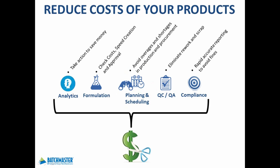BatchMaster ERP reduces your paperwork, increases user productivity, and streamlines your operation. You can manage costs up front during product development. You can reduce the costs of excessive labor and on-hand inventory and the costs associated to equipment cleandowns and changeovers. You can negotiate better bulk order purchases. And with a comprehensive QC and QA program, you can ensure that your expected yields are met, and you can minimize the risks of customer returns and industry fines.